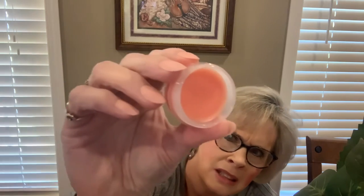Mmm, that smells good. I think it's an apple fragrance lip balm. That's pretty. Can you see it? There you go. Yeah, there you can see it. I'm gonna put that in my purse. Okay, now let's go on to number 8.